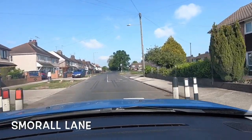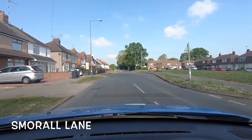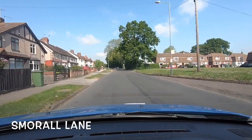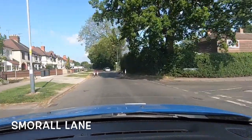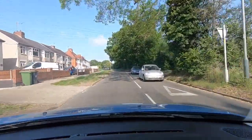It brings us back onto SMORALL Lane, and now we have speed bumps. Also on the opposite side of the road there's a give way line, and we can see that the person in the silver car has spotted that and he's giving way to us, and that's all very good, so thank you very much, sir.